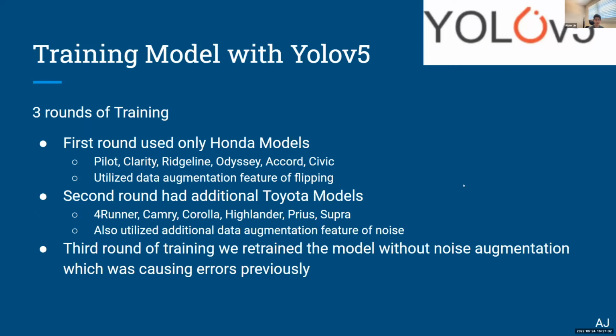So after we collected our data, we trained our model using YOLO V5. We underwent 3 rounds of training, and as Samir said, the first round was exclusively Honda models, which included the Pilot, Clarity, Ridgeline, Odyssey, Accord, and Civic. We also utilized a data augmentation feature of flipping.